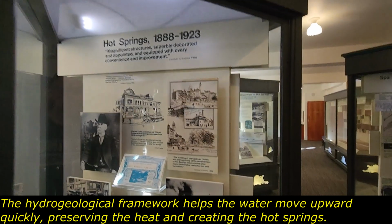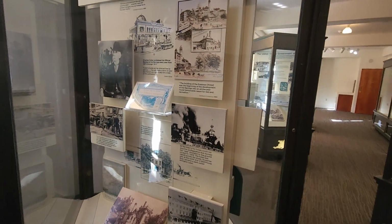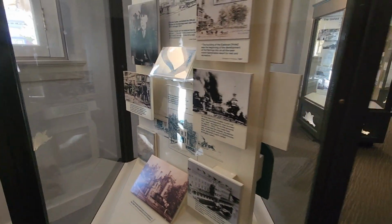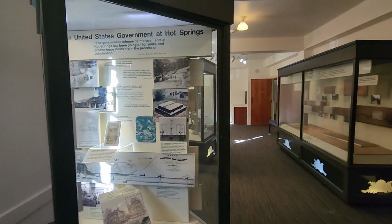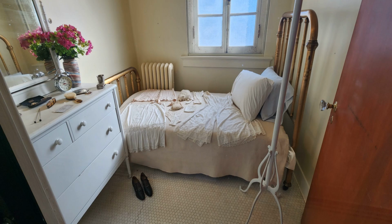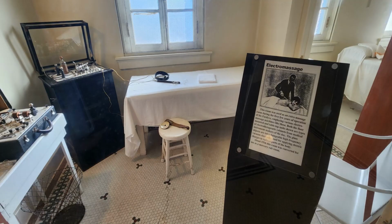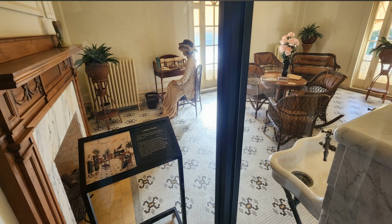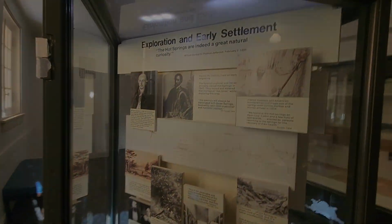This explains the Hot Springs area from the late 1800s to the early 1900s, when they developed up to 27 different bathhouses that people came from all over the country to experience the health effects of this water that's supposed to be so magical. And it did help a lot of people back in the day. Remember, they didn't have the medicines and things that we do nowadays, so they had to figure out some way to heal their ailments. So this was one way that they were able to do it.